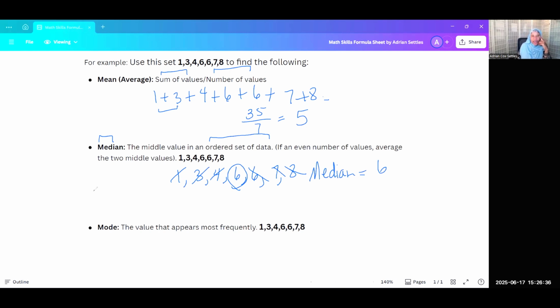So let's say you had 1, 3, 4, 4 again, 6, 6, 7, 8. Okay, so we have 1, 2, 3, 4, 5, 6, 7, 8. We have 8 numbers. That means if we divide it, it's going to be divided with 2. It's going to be divided in the middle, okay, with 2 sets of numbers on the end.